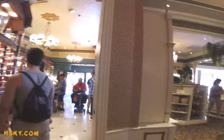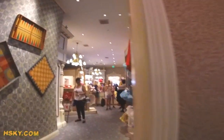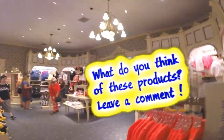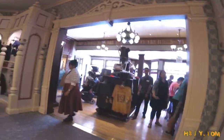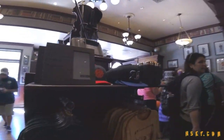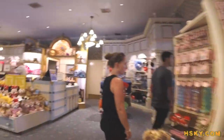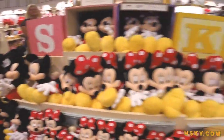And this shop is my favorite. I come here all the time. You can engrave on the crystal cup. Okay. And this is for the kids. This is for the men. There's not a lot of shops for men, so this shop is for men. Look at all the Duffy and Mickey and Minnie.